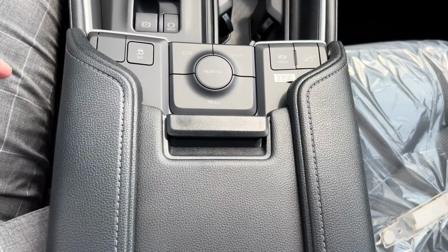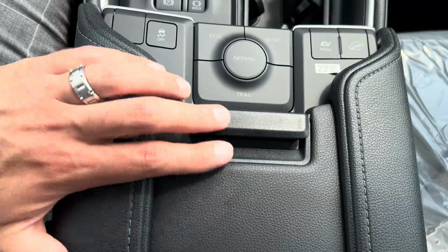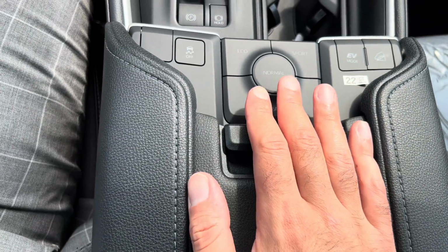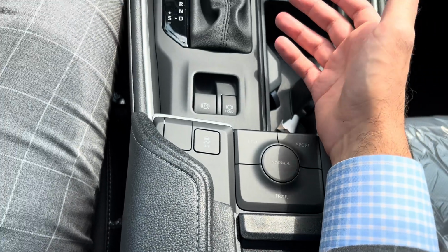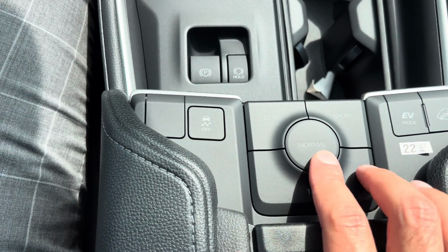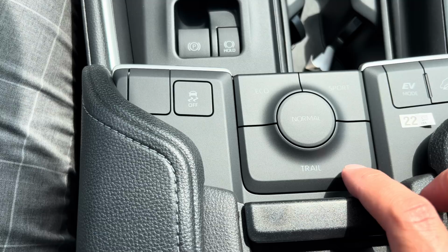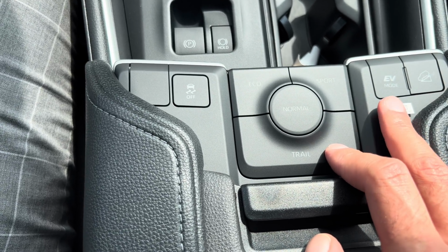And furthermore, check out these compartments here. First of all, before I get to the compartments, you got a bunch of different driving modes, which are really nice and easy and convenient to get to. For the most part, you rest your arm or your hand somewhere here close to your shifter. You've got your traction control. You've got your normal driving mode, your sport, your eco. If you're doing a little bit of off-roading, you can hit the trail mode here. You've got your downhill assist. You've got your EV mode.